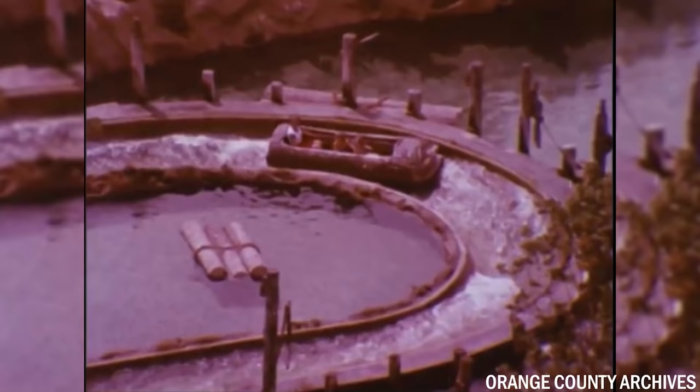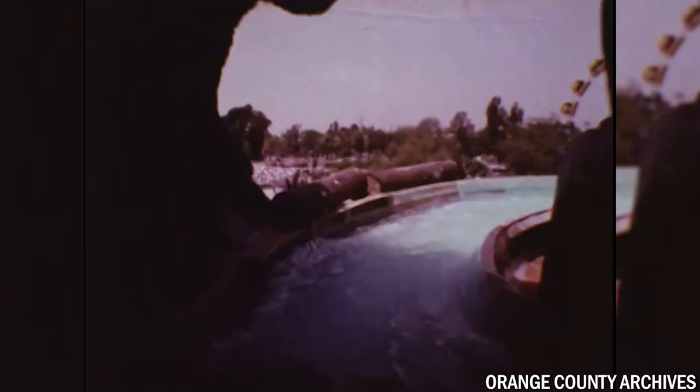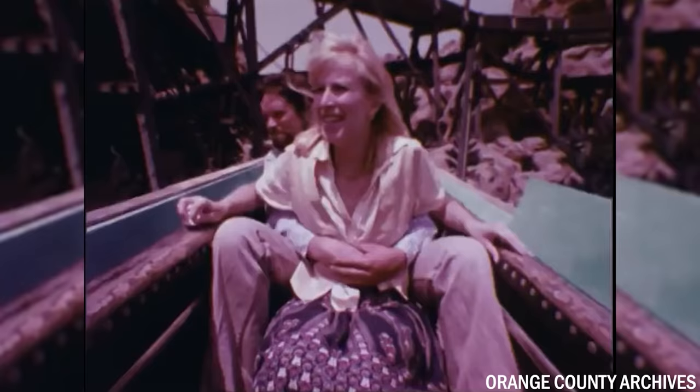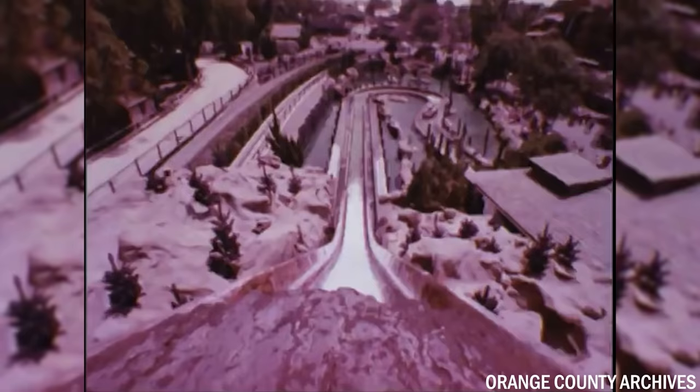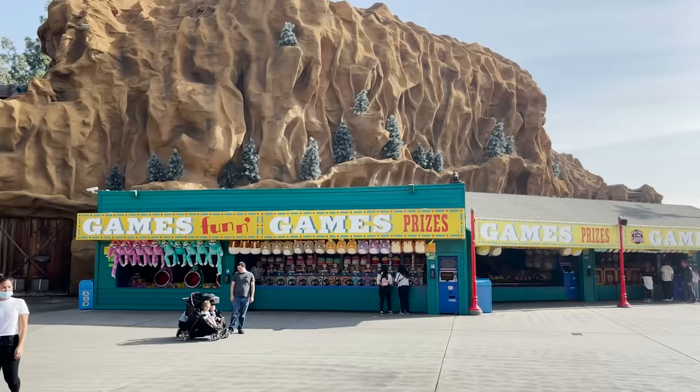This is probably just the most iconic attraction of Knott's Berry Farm. Everybody knows it, everybody loves it. It's really cool. You'll go through and there's mining, and you see the people logging and working. It's fun. During Knott's Scary Farm, they retheme it and make it really scary.